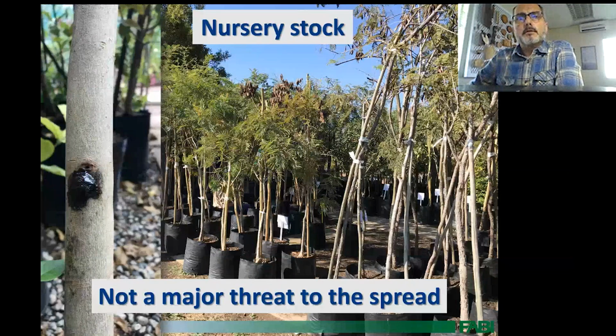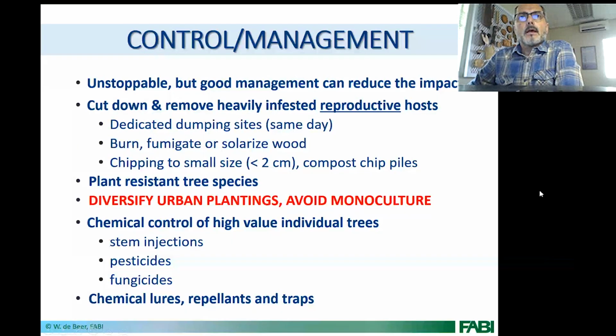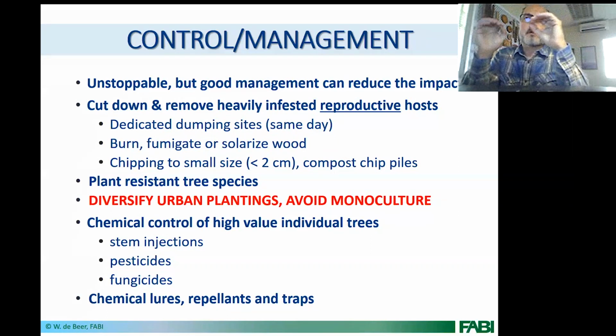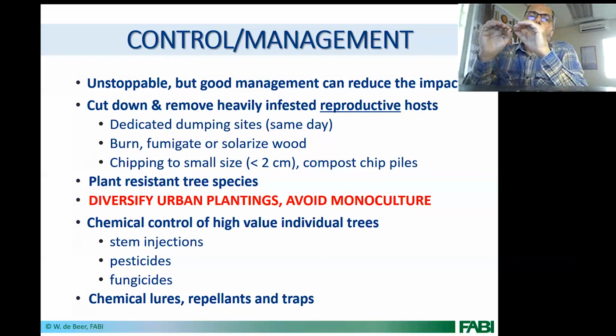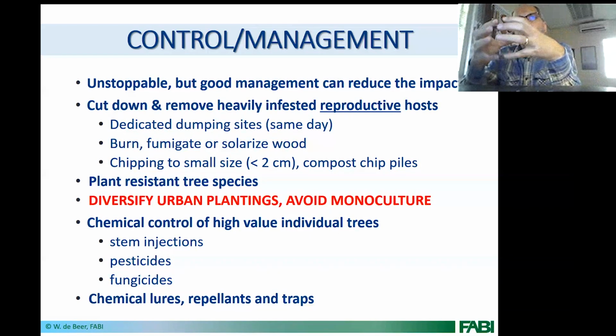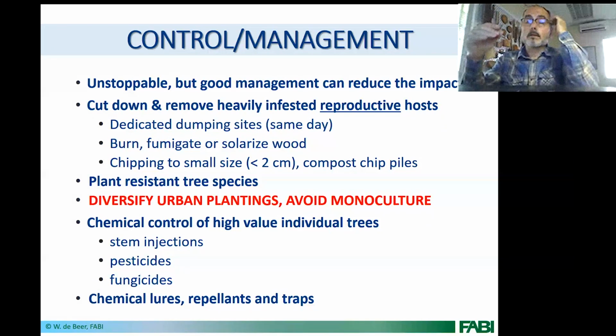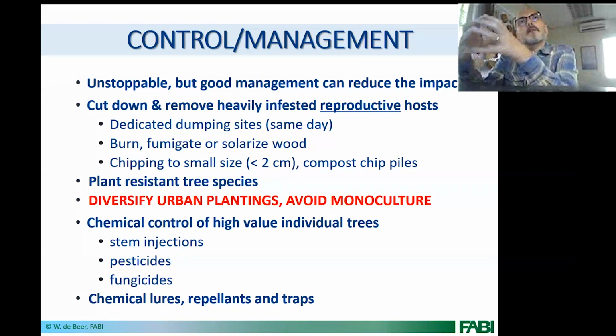So I spoke about nursery stock already, that we don't think it's really a major threat. And then just in terms of control and management, there's still chemicals, insecticides, and fungicides, a combination that you can inject into trees, and that can extend the life of an infested tree, or maybe save a newly infested tree with not too many infestations. The problem is this poison that you put into the tree doesn't stay there, so you have to repeatedly treat this tree. It's very expensive and time consuming.